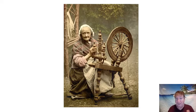And then you'd have to go back to the spinning wheel and spin some more, and eventually come back and start weaving the thread together, make it a little bit larger piece of fabric. So a very large amount of time, spending a large portion of your day at the spinning wheel, you could eventually make things like shirts and pants and things that you would wear. It was a long, complicated process until the Industrial Revolution.